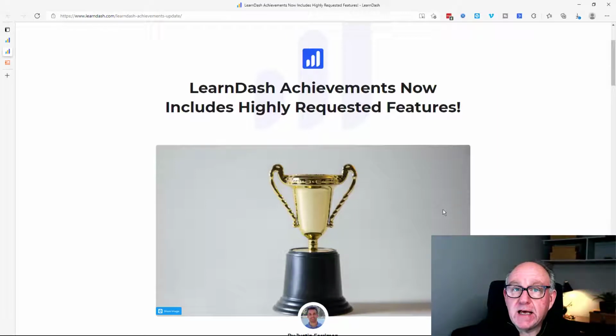The upside is, for the most part, if you just need people to take courses, this is a great solution. It's easy, quick, get it done. You'll have to think about how many points, for example, each course is worth in terms of completing, and more importantly, how many points a course is worth to purchase it.